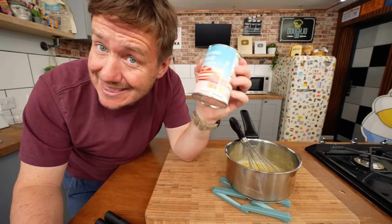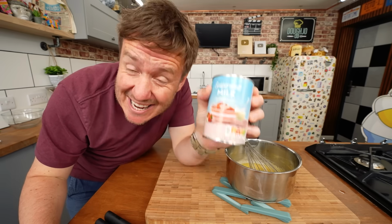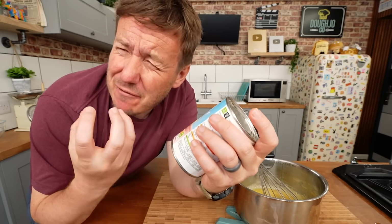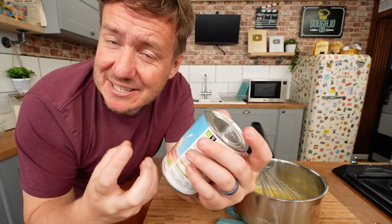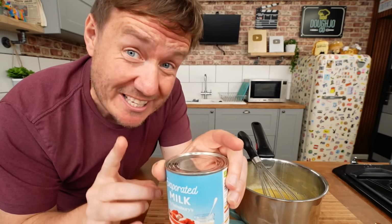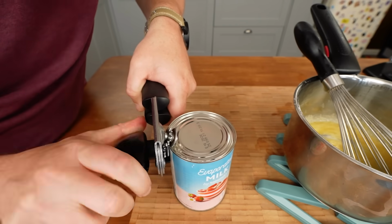Because going in there, this is a tin, I guess this is probably one of the standout things from this recipe, is a tin of evaporated milk, 410 grams of that. And at first I was like, evaporated milk, that's kind of like a bit sweet, isn't it? But no, evaporated milk is rather savory. In fact, it's got a lot less water content. Yeah, I think there's something crazy like 60% of the water is removed with evaporated milk.